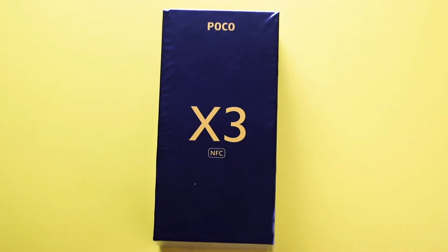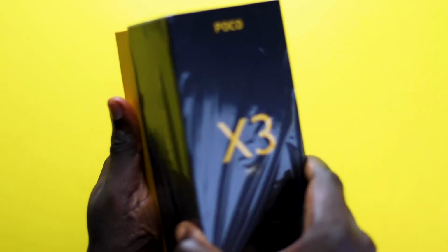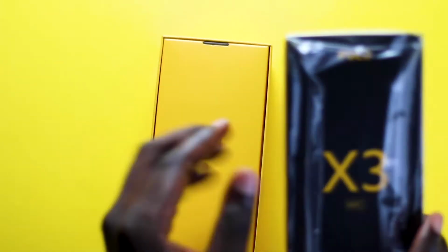So you get a black box with some yellow text. I love it, it's very simple and there's not too much write-up. On a side note, the POCO X3 has NFC. I'm not sure why this is really a big deal, but it's boldly written on the box, and Xiaomi calls it the POCO X3 NFC.